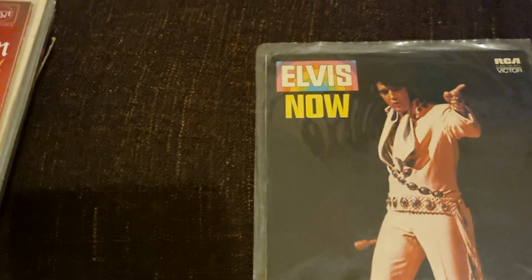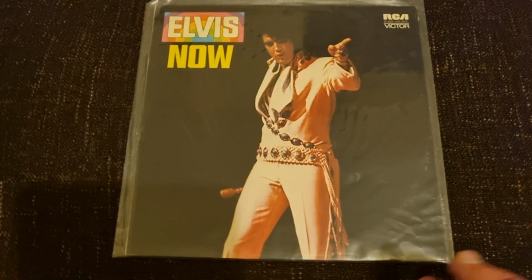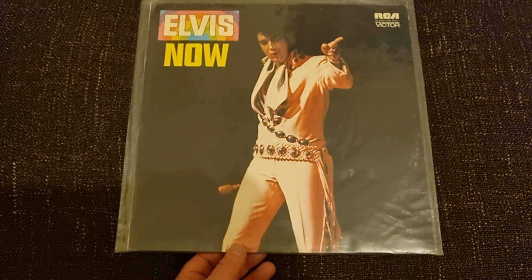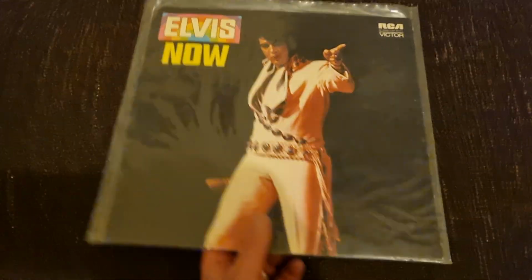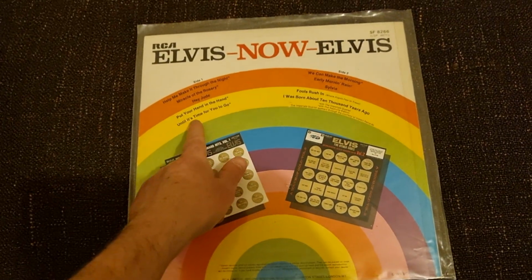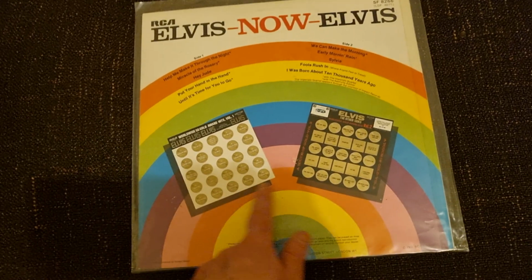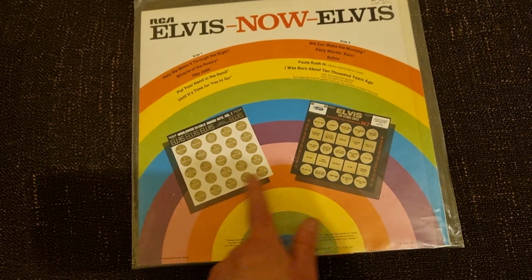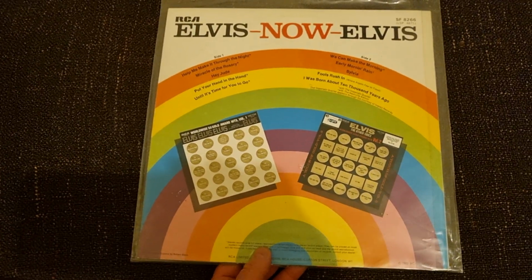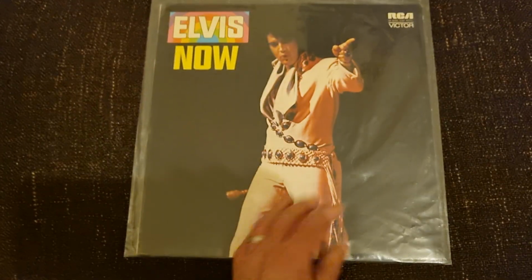Not much more to go on part two of my vinyl collection. And the next one I have, Elvis Now. Again, a great image of Elvis there from 1970 in concert. And on the back, track listing, side one, side two, and promoting the two Elvis Presley vinyl box sets. Again, I do like this album, Elvis Now.